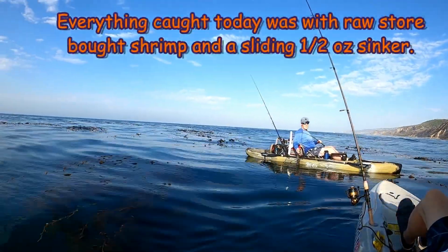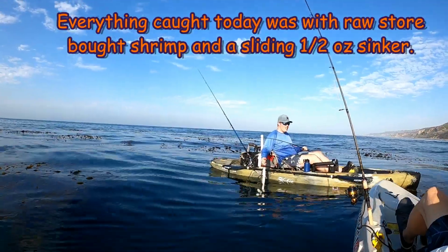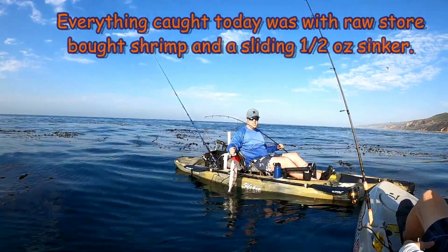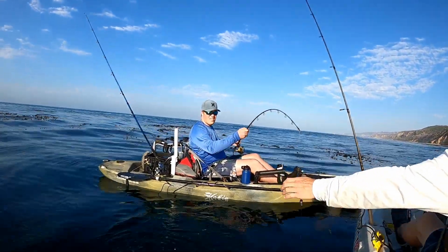Felt a lot bigger. They fight, man. They are fighters. I thought I had something pretty big. Hold it up a little bit. Yeah, that's a nice size one. Okay, yeah, he definitely took that hook, I think.